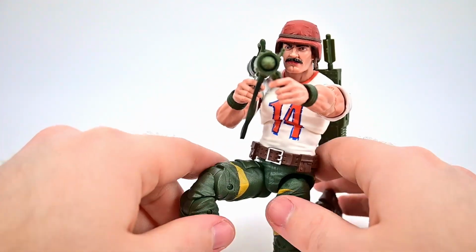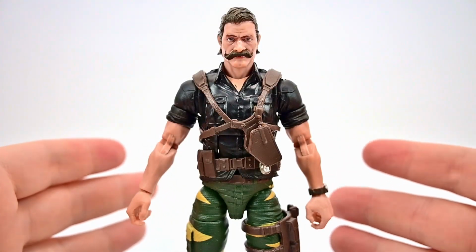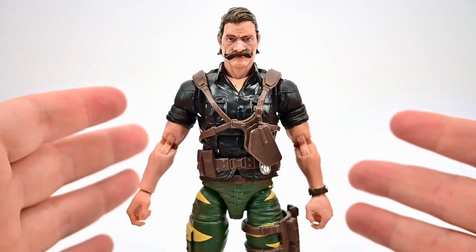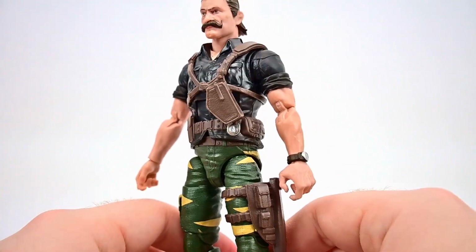But overall, it looks pretty cool there with him having that. So awesome to have him to add to the Joe team. And next up, we have the Tiger Force version of Recondo, whose real name is Daniel LeClaire, and he has a jungle trooper specialty. So he's ready and loves to survive out in the jungle.